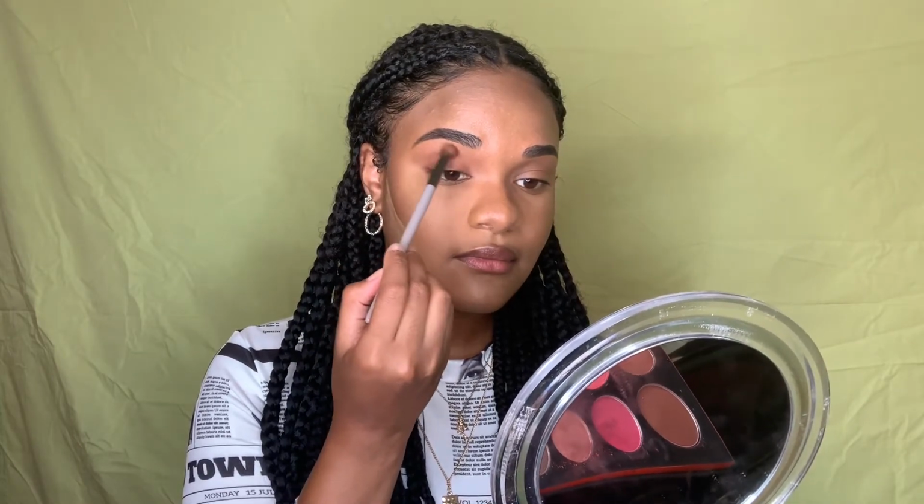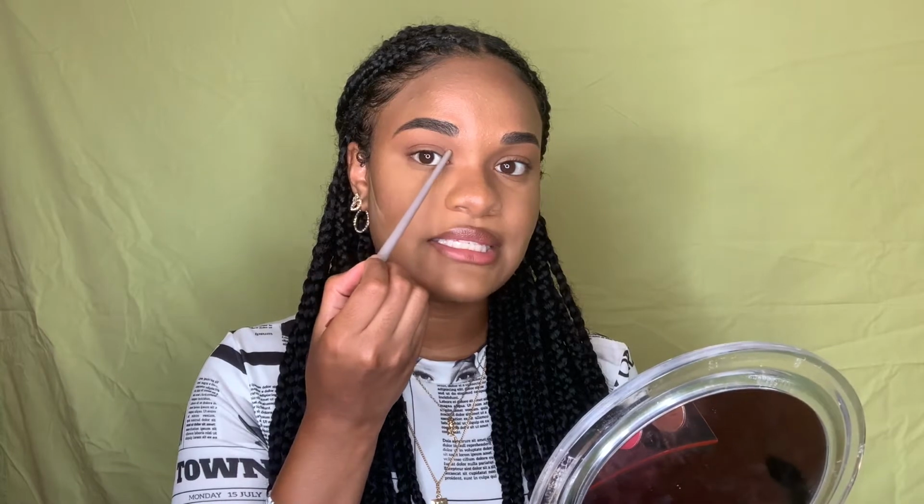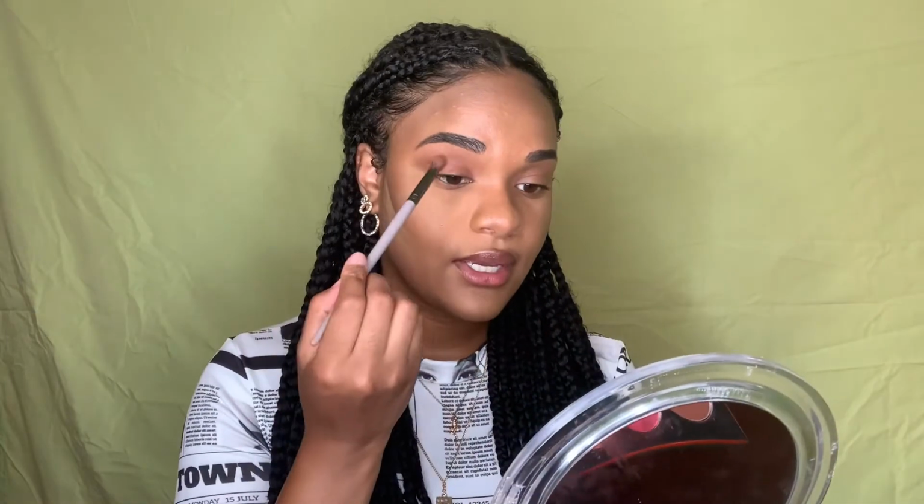So you see how you can still see the transition color up here, but the brown that I applied is more in this area. So it's two different shades, but it's blending really well together. So I'm just gonna dip into both of those again. And I'm just gonna go.